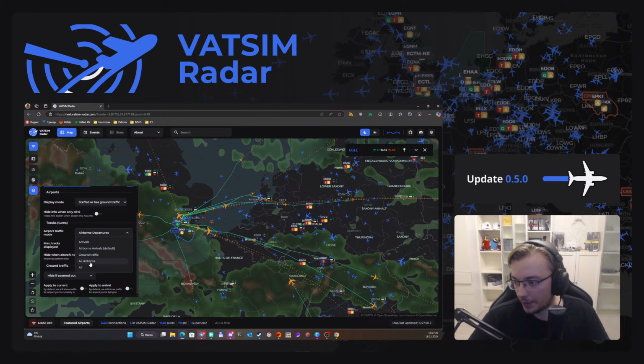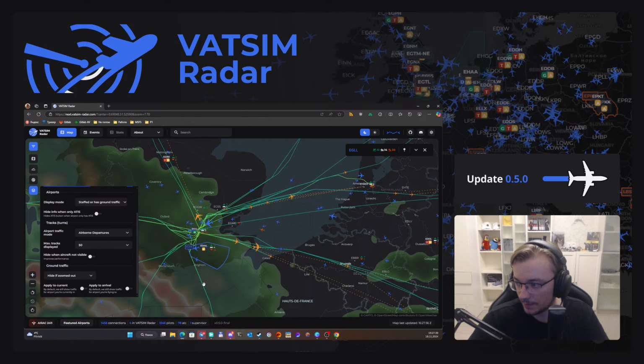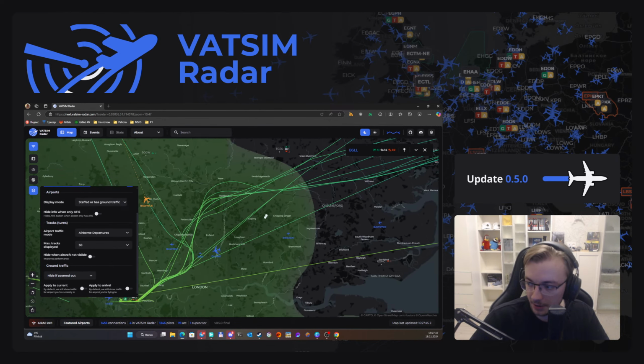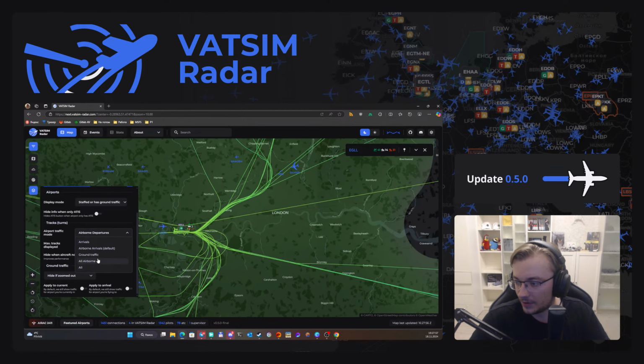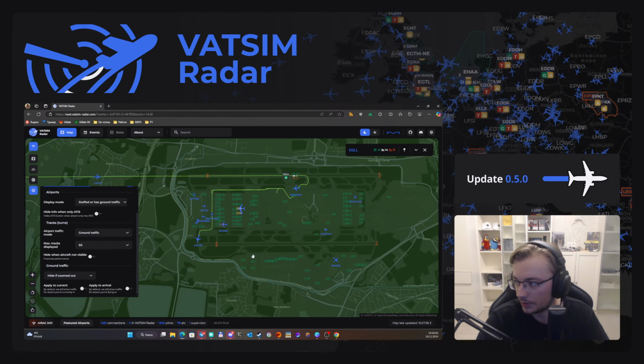Let's go further and enable this new toggle, hide when aircraft not visible. If we turn this off, we will be able to see many more tracks from all the aircraft that ever departed from Heathrow, wherever they are. So I can even zoom here and see what SIDs they use, what STARs they use, and you can take very good pictures from it that were impossible to take before this update. I think this looks nice, and we obviously can set this to ground traffic and take a look at all those aircraft that are now taxiing, taxiing out, etc.